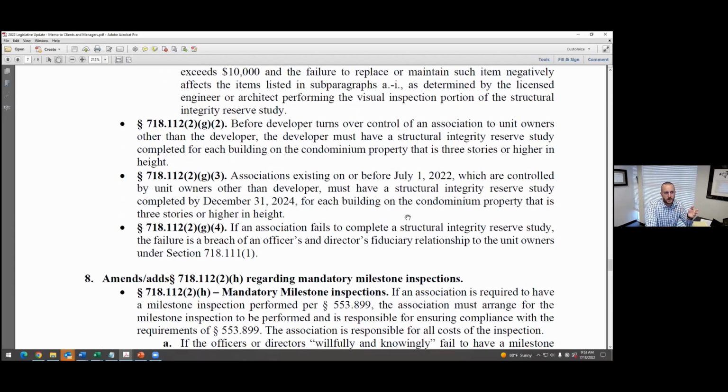And then for 2G3, associations existing on or before July 1st of 2022, which are controlled by owners other than the developer, must have that study completed by December 31st of 2024 for each building on the property that is 3 stories or higher in height. If an association fails to complete the study, the failure is a breach of an officer's or director's fiduciary relationship to the unit owners. That could give rise to liability for a claim made by any members that may be damaged.